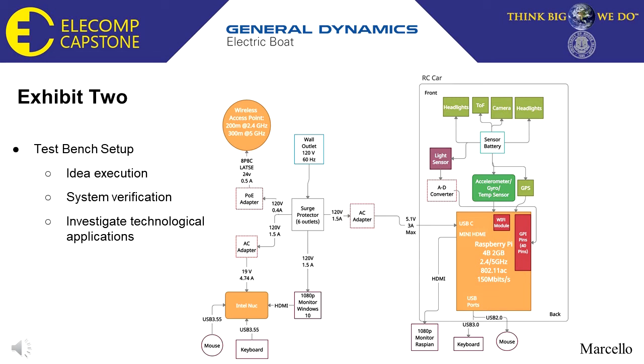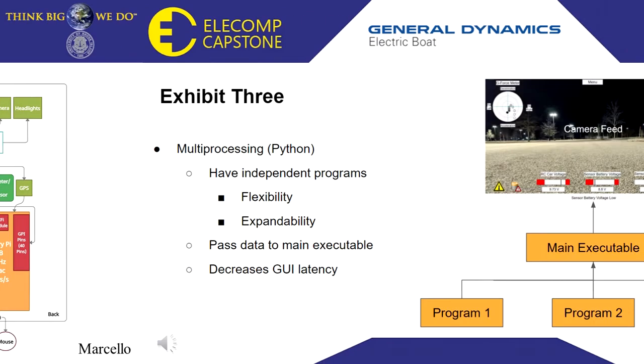Our next presenter will be Wilmer Chinchilla, and he will go over his individual technical contributions for this semester.